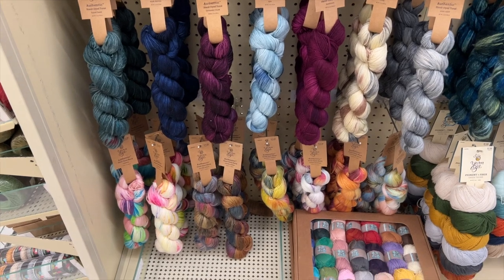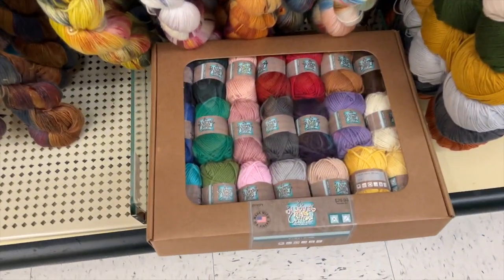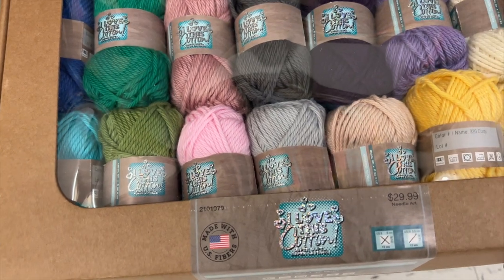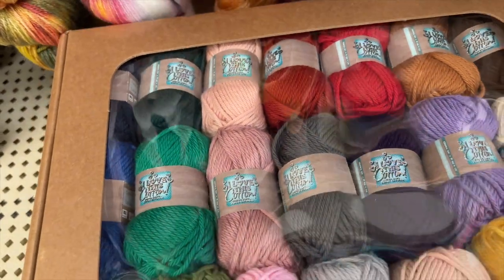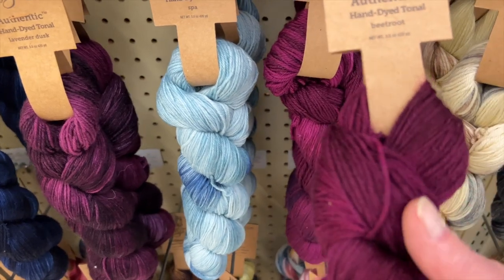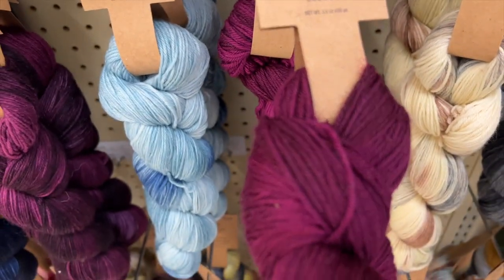And then down here, look at this cute little gift set. And these are all cottons. I love this cotton. Isn't that pretty? Little bitty things in there for $30, but 30% off. Guess that'd be worth it for a nice gift. Now that is a beautiful deep beetroot is the colorway.